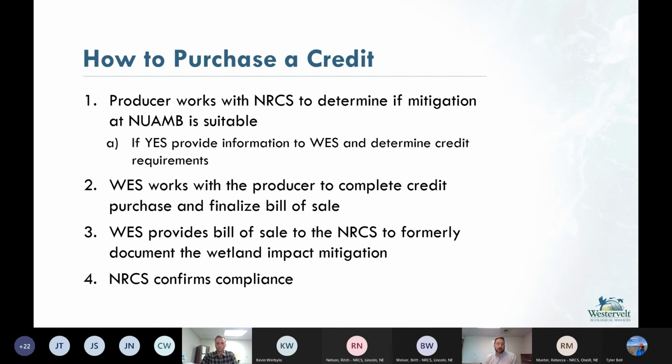I think there's a few things that the producers stand to benefit on this, and Landrum touched on that before. It really is a one-time purchase for the producer. It can increase crop yields through ag land increase post-fill by filling in those wetlands. And it's just an easier all-around thing than dealing with the liabilities of managing a wetland.